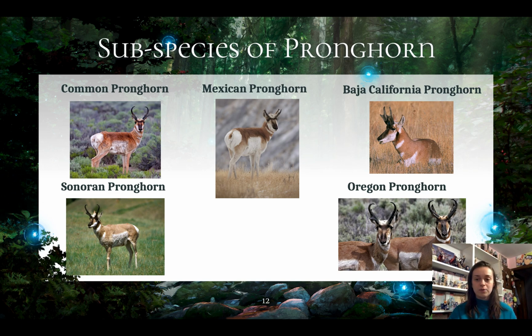The Baja California pronghorn has facial markings that are darker and has shorter and rougher horns. This subspecies is native to the Baja California region in Mexico and shows a darker facial marking and shorter horns than those of the common pronghorn. This is a critically endangered subspecies with an estimated population size of only about 200 individuals.